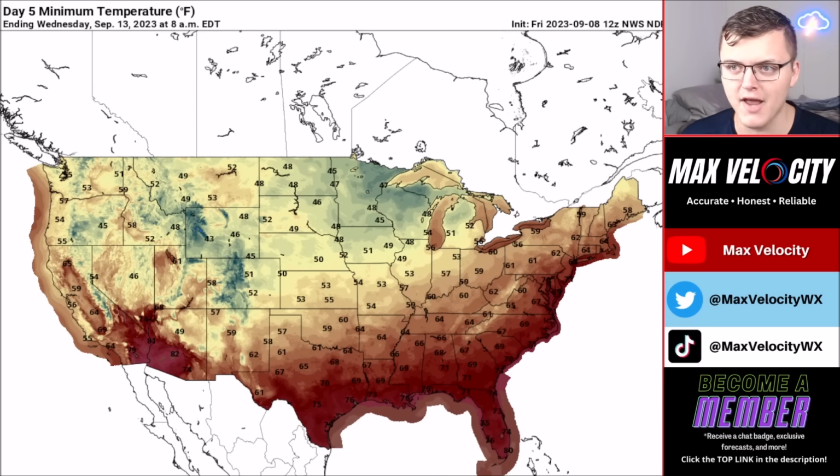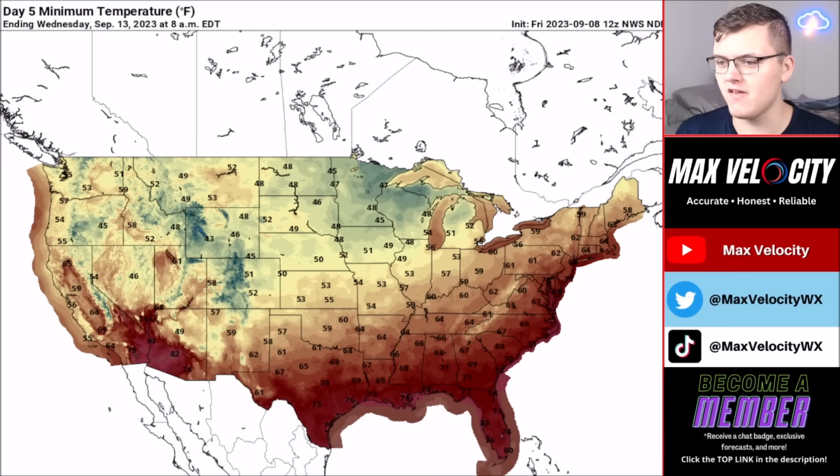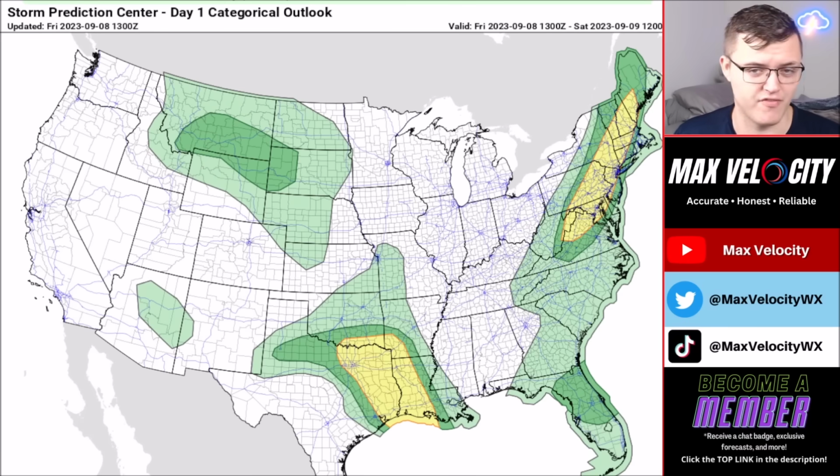Huge cool down coming. Look at the low temperatures for Wednesday morning though. Again, really chilly in some areas in the Midwest. We're going to start to see some fall-like weather finally arrive there with low temperatures into the 40s for some areas. The Rocky Mountains will also dip down into parts of the 30s if you're in the Rocky Mountains. So it's going to get very cold over there as well.